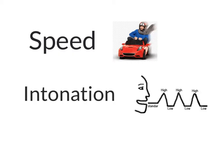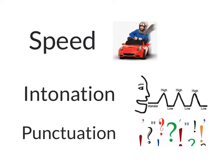Also, when we're reading with fluency and expression, we need to think about intonation. Intonation is how our voice goes up and down as we're reading. It makes the reading sound more interesting. And another thing to think about is punctuation. The punctuation, like full stops and capital letters and exclamation marks and question marks, help us to read so that our reading sounds interesting.